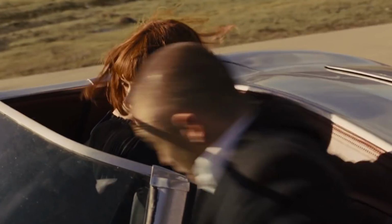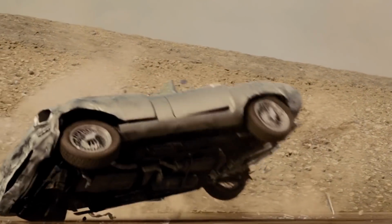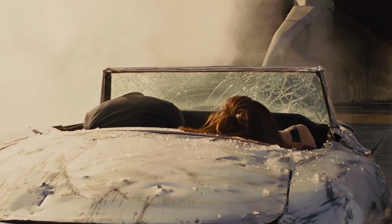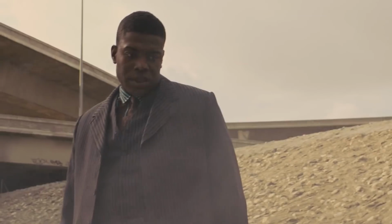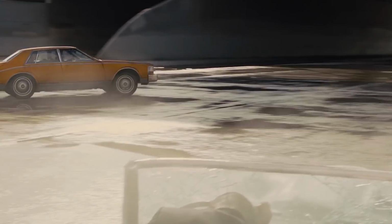The more you watch the crash, the harder it is to process what's even happening. The crash stands out so much that they would have been better off just playing sound effects and showing a bystander's reaction rather than the car flipping down the hill at all.